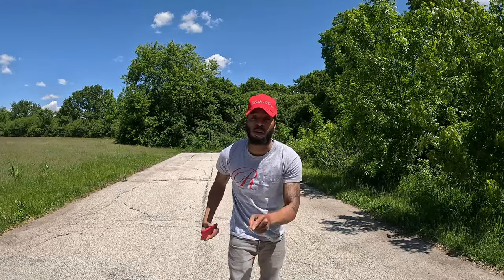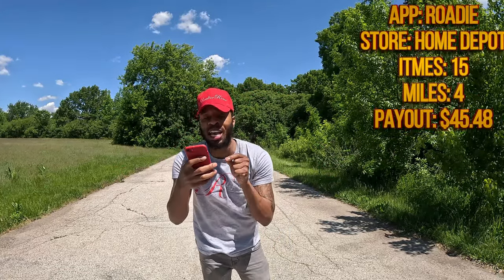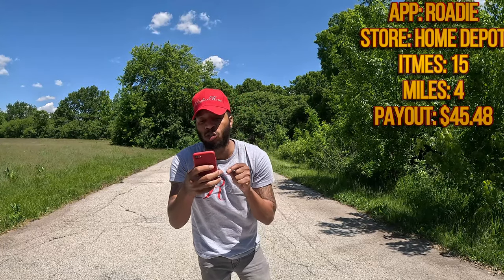Now, we have our first order. We about to go out here and get an order. Order number one is on Rody with a Devil Ranch. We are about to do the Rody app. We are picking up 15 bags of mulch. We are going to drive 4 miles for 48.